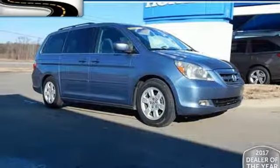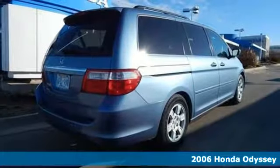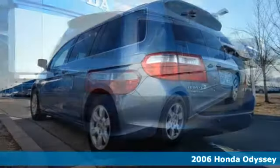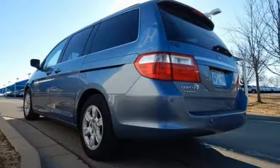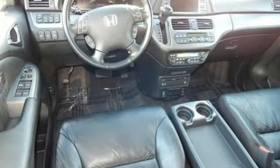Here's a 2006 Honda Odyssey. It's about bringing family together, staying connected along the way, and giving you that sense of home no matter where your journey takes you. And with features like these, every drive is a pleasure.